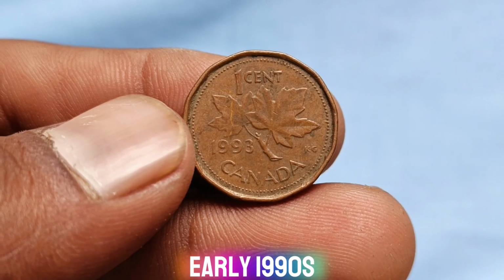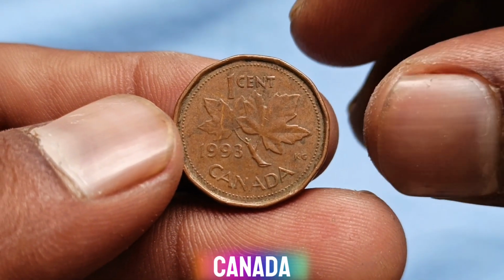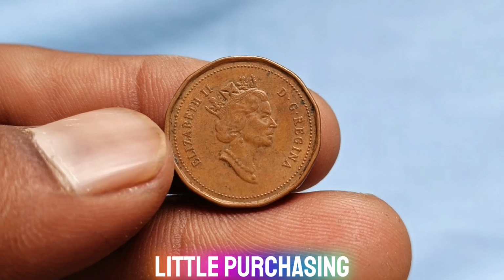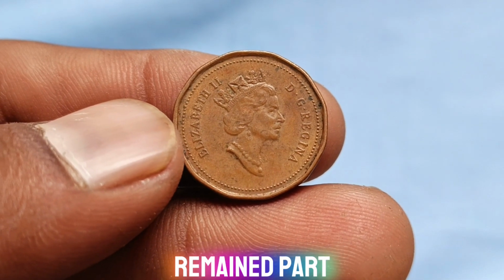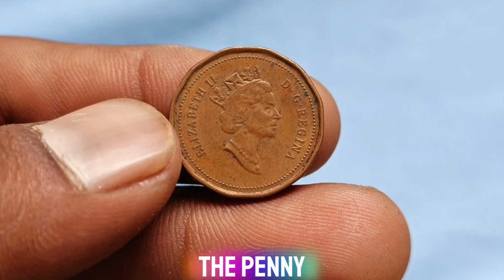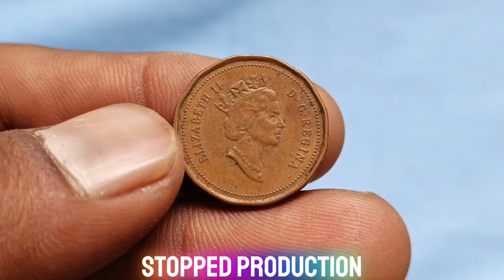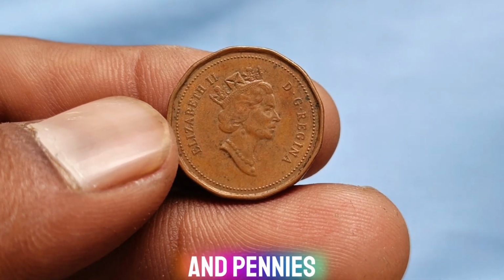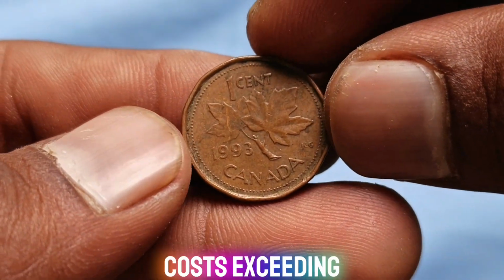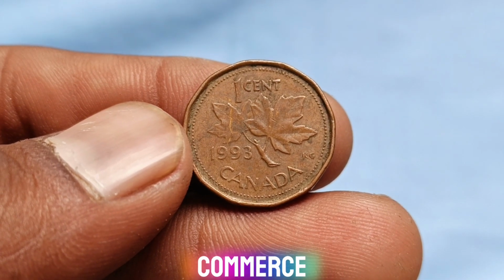Understanding the broader historical context helps explain why these pennies are interesting. By the early 1990s, the penny had become almost purely symbolic in Canada. Daily price levels meant that a 1 cent coin had very little purchasing power, yet it remained part of everyday transactions and coin sets. The penny would later be phased out. The Royal Canadian Mint stopped production in 2012, and pennies were removed from general circulation by 2013 due to costs exceeding face value and limited usefulness in commerce.